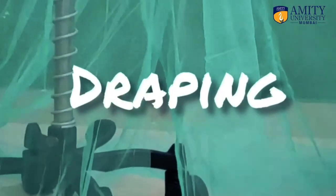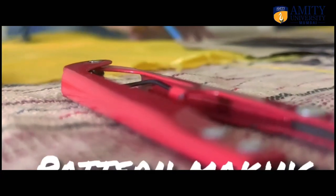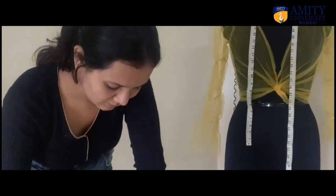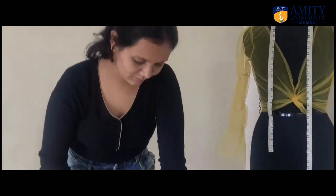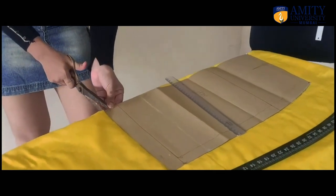I tried draping and I really enjoyed this process. So I had draped really good stuff and I enjoyed draping as well. And then we started creating patterns with all the resources we could have, and it was quite interesting and a lot of learning, as it had to be done at home.